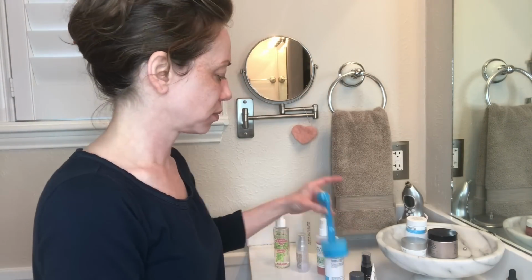Don't forget that neck. I want to clarify by telling you guys I only use this at night. You should not use this twice a day. So I'm gonna go ahead and just show you how I use it really quickly. But normally I would never use this in the morning. So this is a nighttime treatment only.